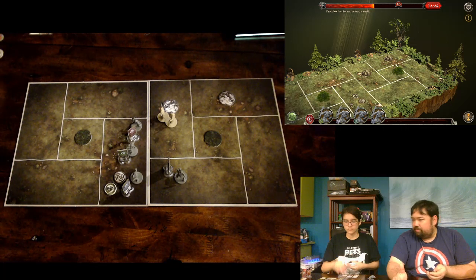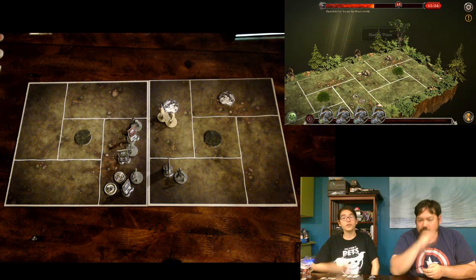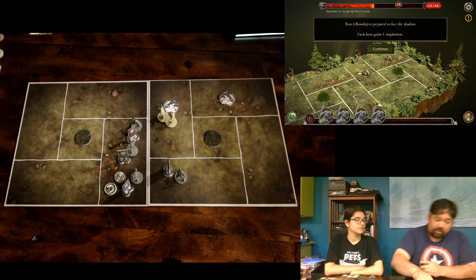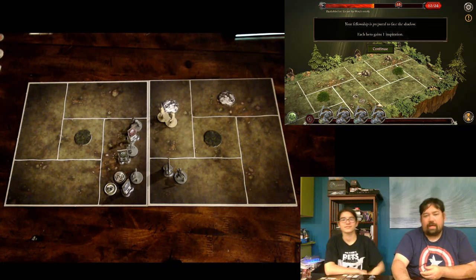Okay, so we're done, right? Yep. Okay. We're getting attacked. Well, yeah. This is only 4 things now. We've got a few turns left. We'll be okay for a little while longer. Alright, your fellowship is prepared to face the shadow. Each hero gains an inspiration. Oh, actually, I can get one. I'm at 6 now. Maxed out.